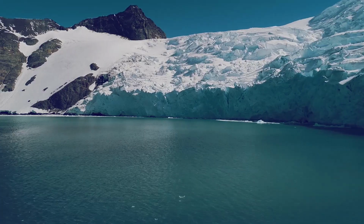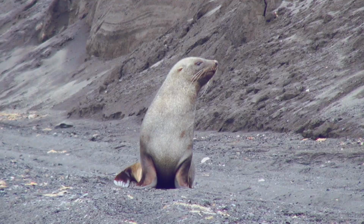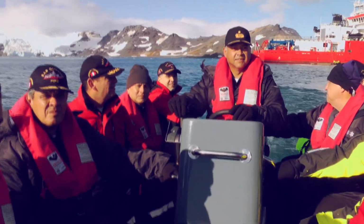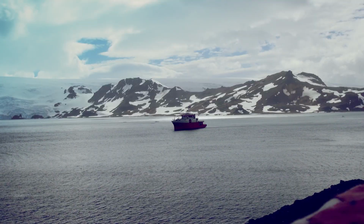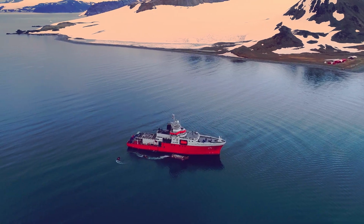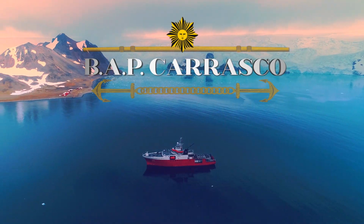In this way, it contributes new knowledge about this crucial continent and its relation to climatic equilibrium and the marine ecosystem. The BAP Carrasco opens its doors to scientists the world over to investigate together within the scientific community, the Antarctic Investigation Committee, of which Peru is a member. The next horizon of the BAP Carrasco will continue to be science, and with it, the preservation of the ocean for all time. BAP Carrasco, the ultimate horizon.